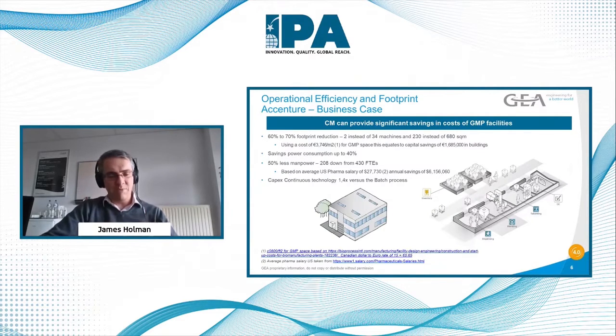And obviously, GMP facilities cost money to run. They require a considerable amount of power, not just the machines themselves, but the HVAC units, the lighting, and all of that. So this results in a power consumption saving of up to 40%, because you have less footprint, but also less machines running. Where you have intensified everything and you don't have as much material handling between the individual unit steps, you have a considerably lower requirement for manpower. In this case, they estimated the number of full-time workers required would be 50% lower than what you would need for the equivalent batch facility.